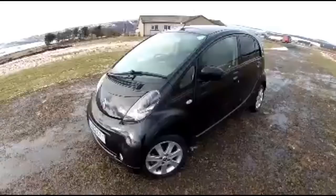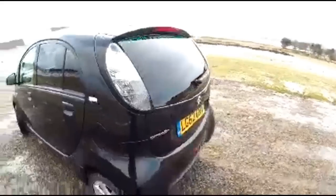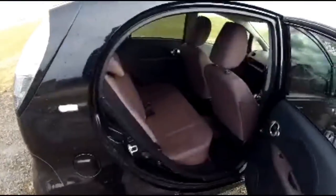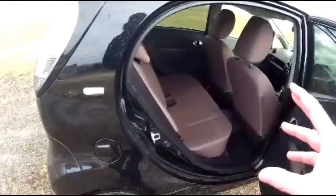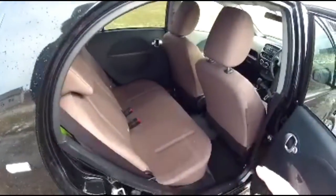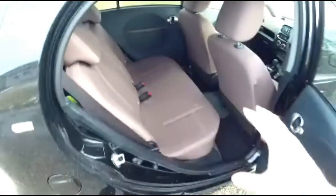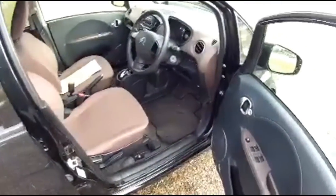This is a video for the benefit of my regular viewers, but also for my Shetland customer, who's just left a deposit on this. We bought this to order, so this is for their benefit. It is unprepared and uncleaned. It's not yet been cleaned. I've got mats in all four wells, a good vacuum and a good valet, and this will look absolutely stunning. But like I said, this is for the benefit of my customer.